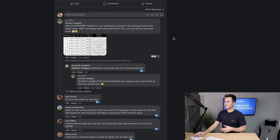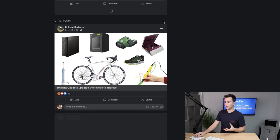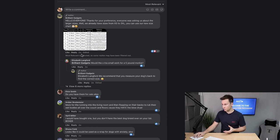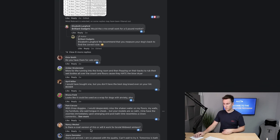So from the comment section, what we need to do is, rather than hit this most relevant button, we need to go to newest. And when this expands out, we can see that this comment was from 2 weeks ago, 2 weeks ago, 2 weeks ago, 2 weeks, 1 week, and so on and so forth. So we can see this is still an active product, and therefore that is point one checked off.